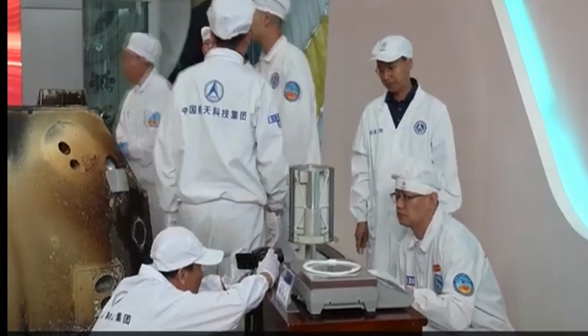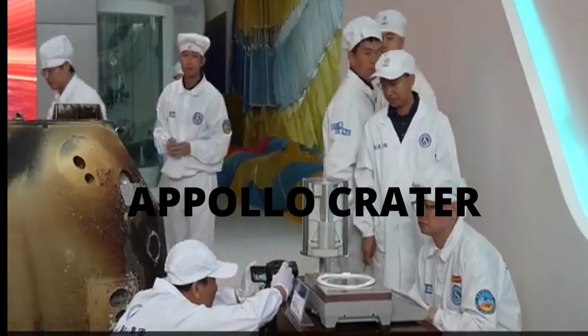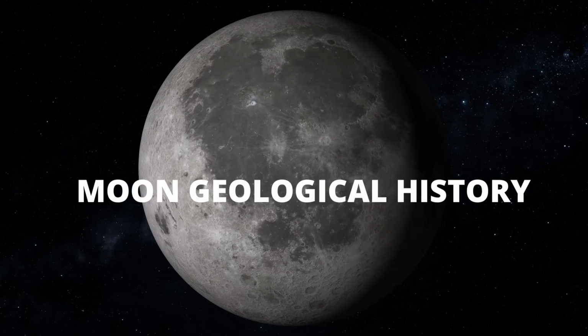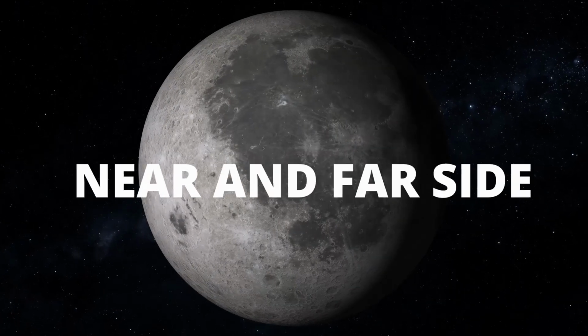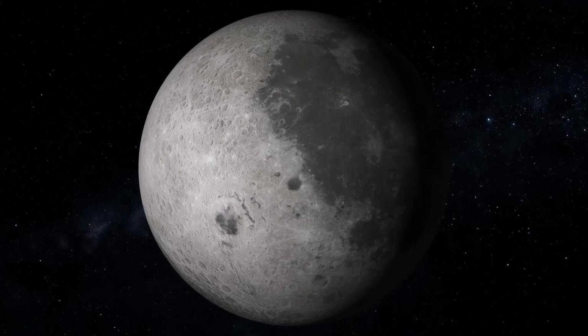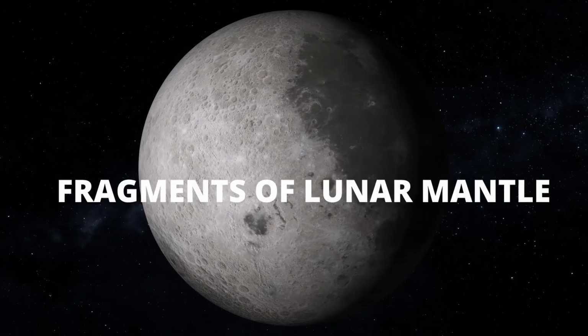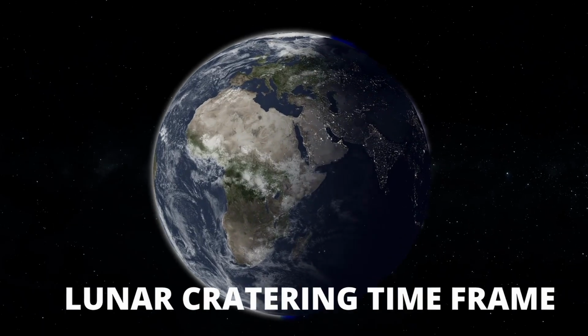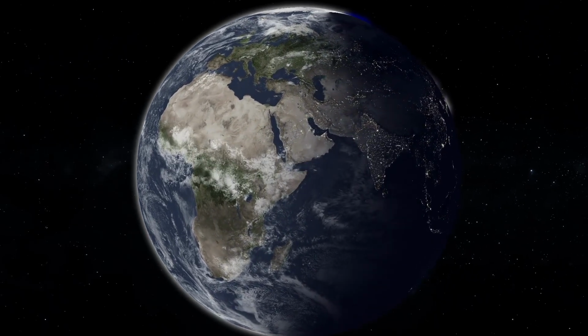The samples collected by Chang'e 6 from the Apollo crater within the SPA Basin are expected to provide valuable insights into the moon's geological history and the differences between its near and far sides. Scientists anticipate that the samples, which may contain fragments of the lunar mantle, will help date the SPA Basin, shedding light on the lunar cratering timeframe and Earth's impact history.